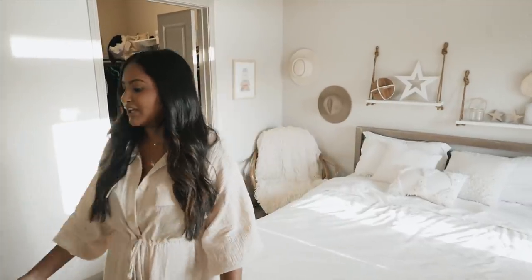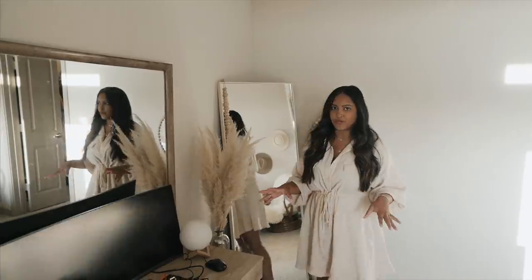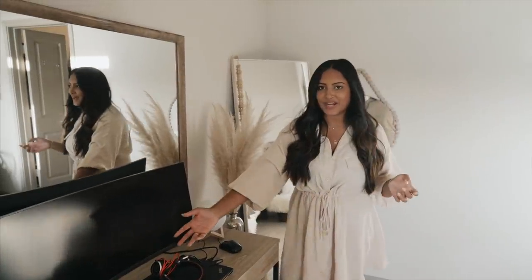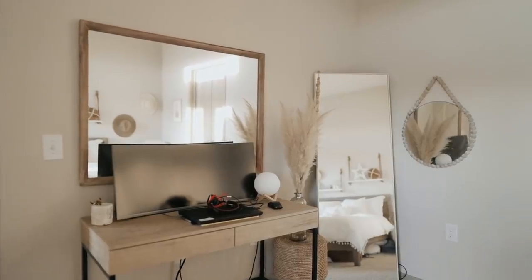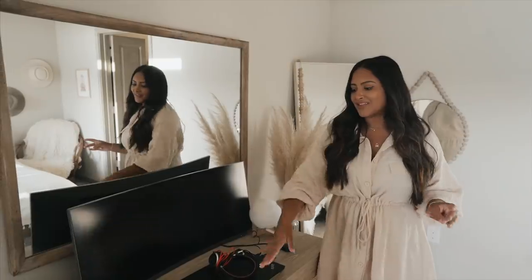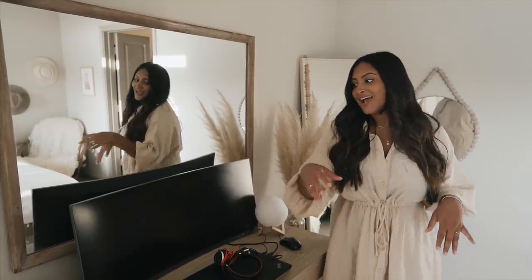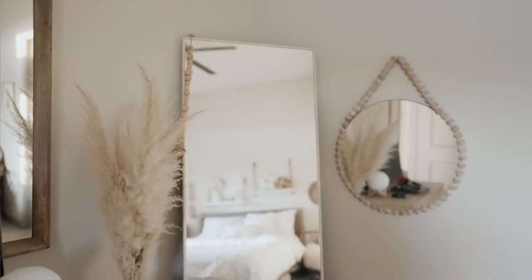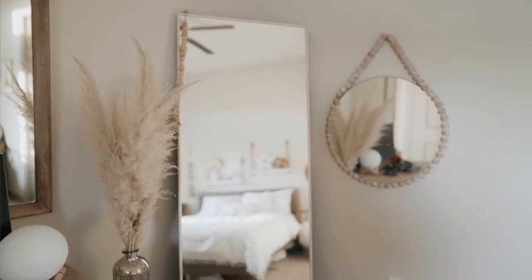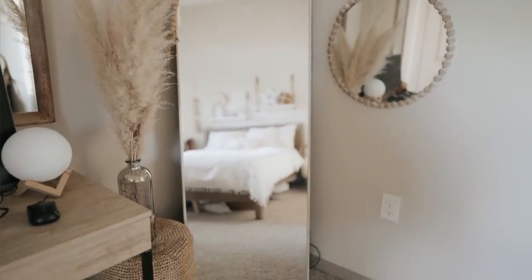All right, so over here is my favorite little corner. I actually just rearranged my room. As you can see, Ryan's monitor is right here. We were both working from home, so he had to get a little desk for himself, but I did buy this mirror off of Facebook Marketplace, and I think it goes so well with this room and the wood from Ryan's desk. This is his desk from college. And then this mirror is actually from Amazon, and then these beads are from Hobby Lobby. I have not shopped there in a while.